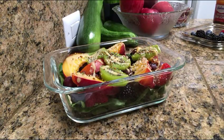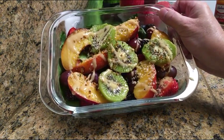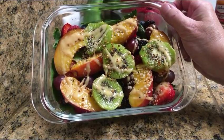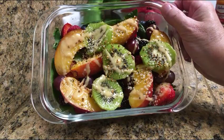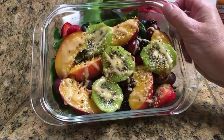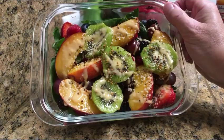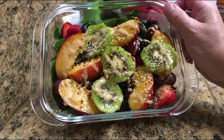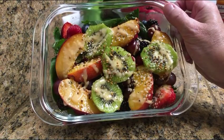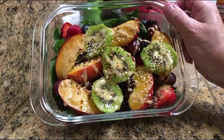Okay, so this is your finished salad. I want to show you what it looks like. There's your finished salad. And then as you eat it, you could add more dribbles of honey and actually more bee pollen or hemp seed and enjoy. This is a very delicious salad. I usually make it up, put it back in the refrigerator for about 10 minutes because I like everything really cold. But you don't have to do that. This is ready to eat right now.